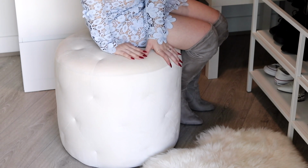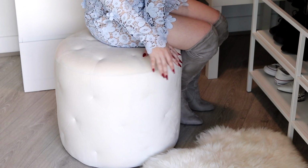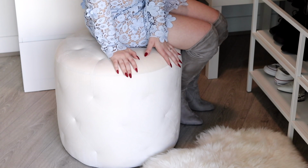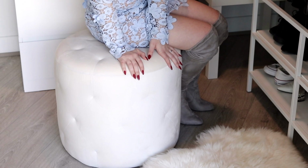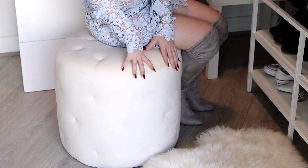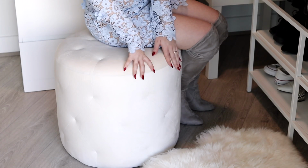And then I also added this faux sheepskin rug from IKEA that literally everyone knows, and it's also kind of an essential to create that Pinterest worthy walk-in closet. So those two definitely add a very nice touch to my walk-in closet.